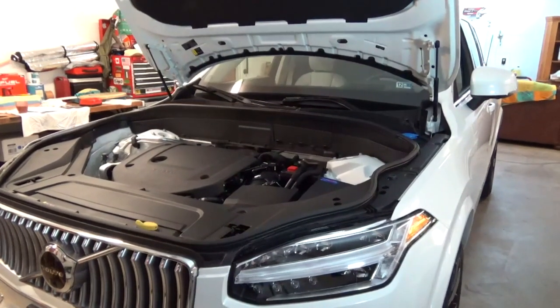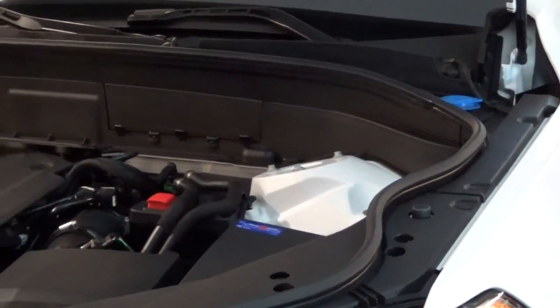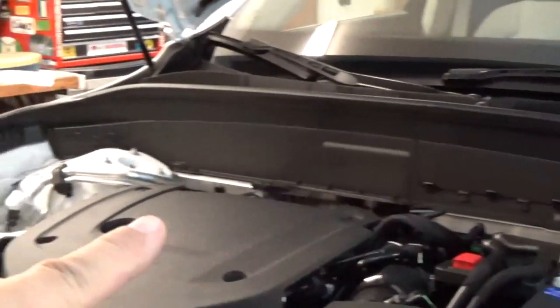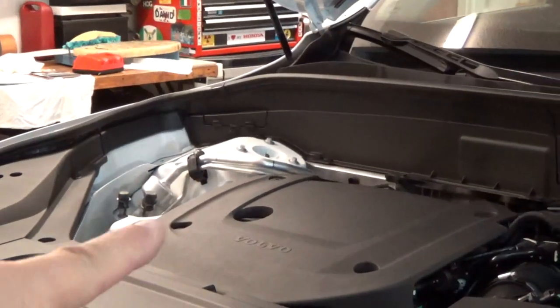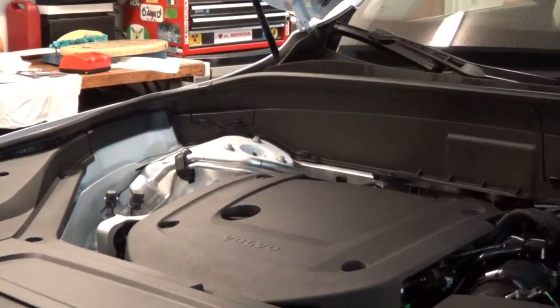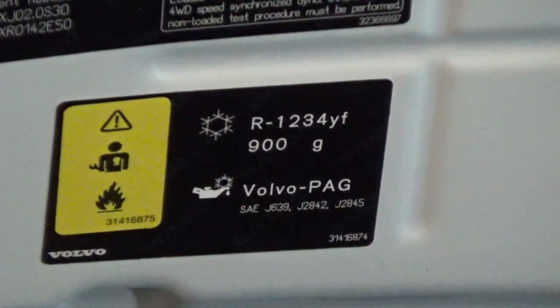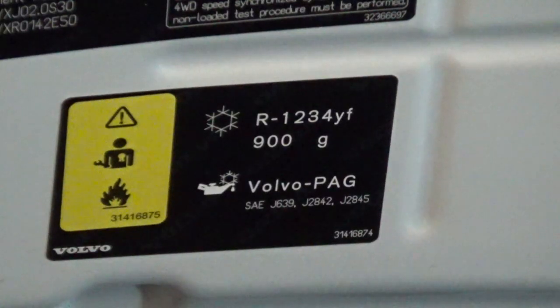But underneath here, what you see is everything is covered up except the windshield washer fluid. The brake fluid is behind this panel right here, and the coolant is behind this panel right here. The air conditioning is available right here, and that refrigerant is 900 grams of R1234YF, and the oil is Volvo PAG and some SAE numbers in there, so I'm sure that's a variety of PAG oils.